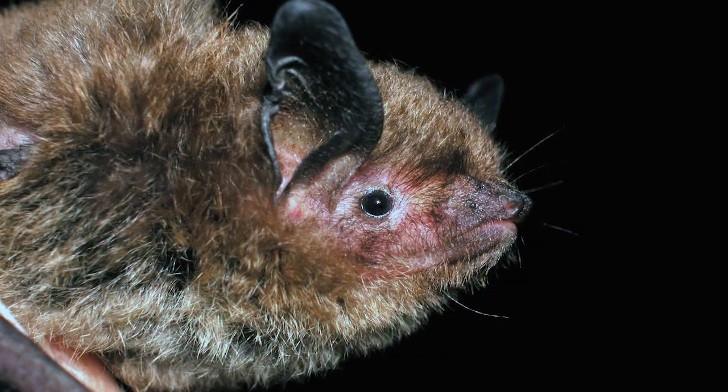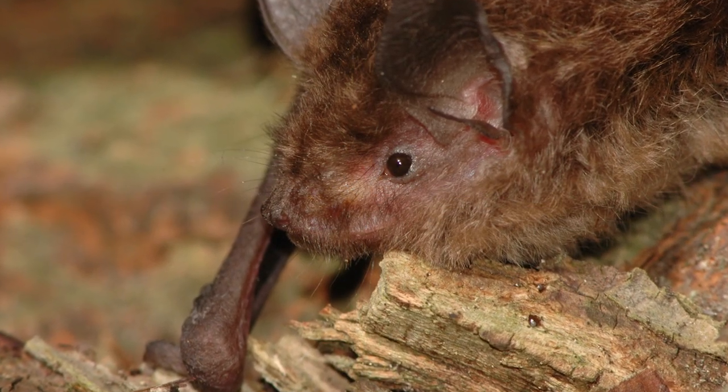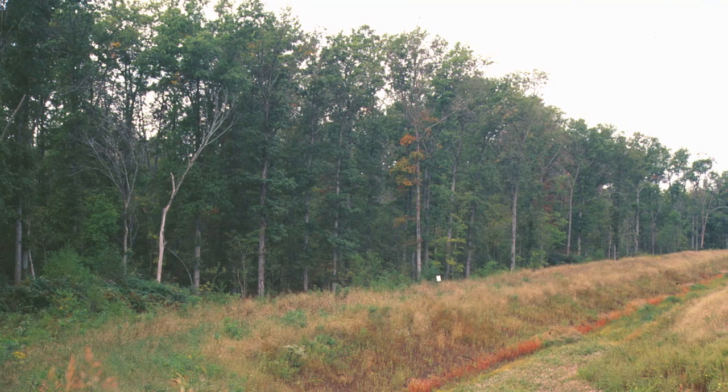So there's a couple different things that local people can do to help bats in general. First thing that you can do is become educated. And so understand bats, understand what bats need, understand that bats aren't evil creatures. That's a really important step in making sure that we conserve this particular species as well as all bats in general. The other thing you can do on the local scale is to protect habitats, restore habitats.